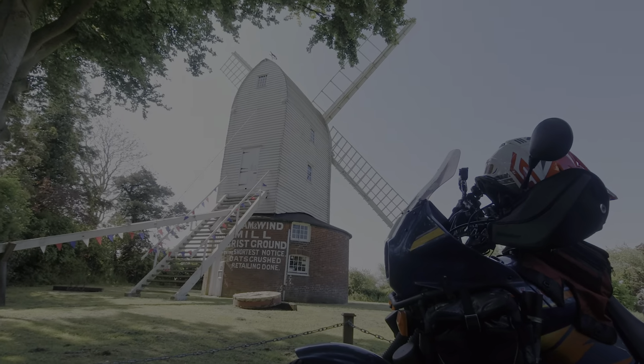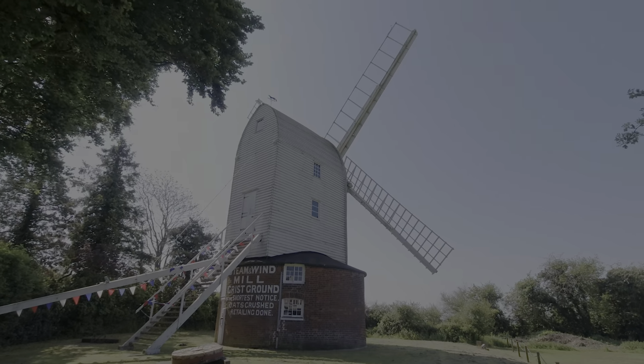Alright, I'm literally a couple of minutes away from home, but I've heard about this windmill and I just wanted to have a look. Because it's quite cool. Sometimes it's open for visitors, so you can go inside. Not today, but have a look around at least.